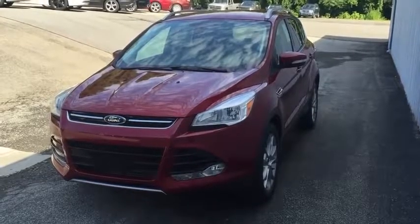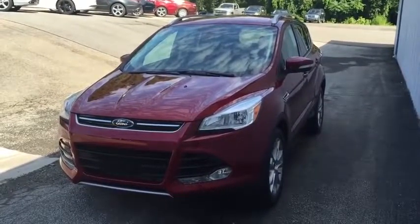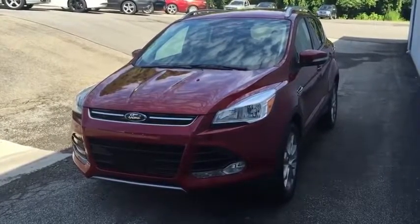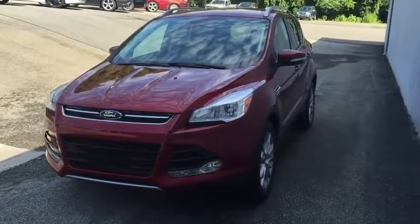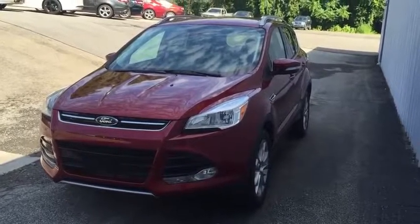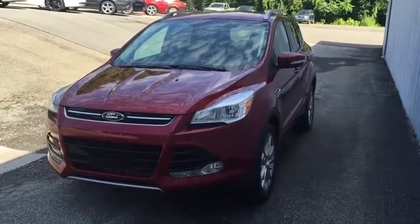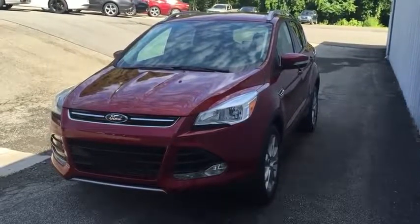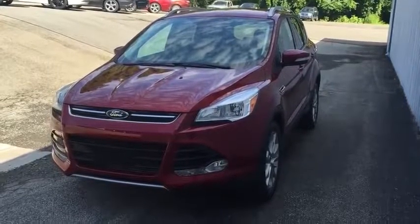The Ford Escape had its latest redesign in 2013. So now, seeing the model year 2016, it's been around for 4 years and is one of the top sellers in its class, competing with the Honda CR-V for the number one spot of the small size SUVs in America.